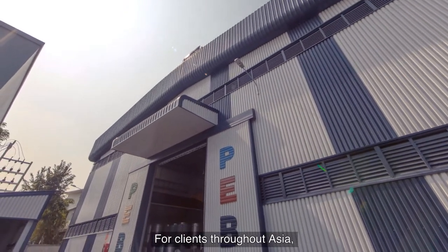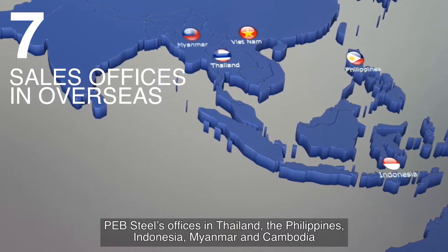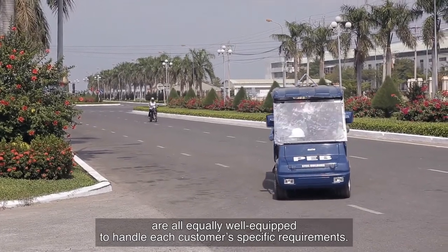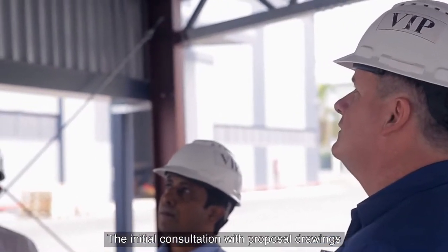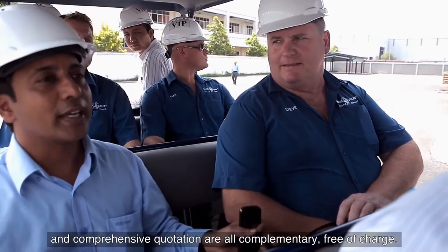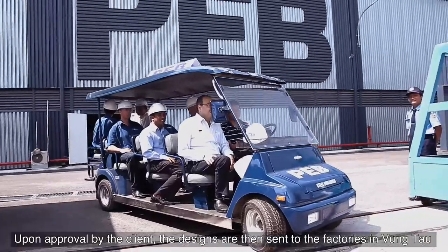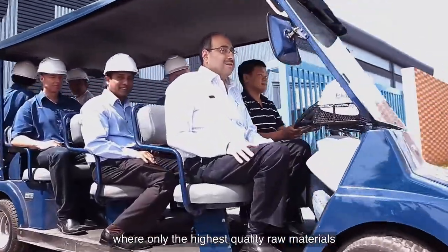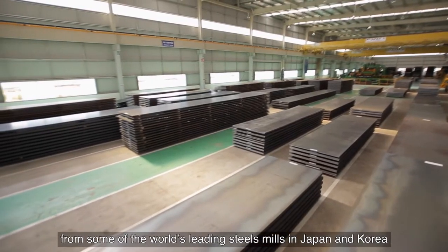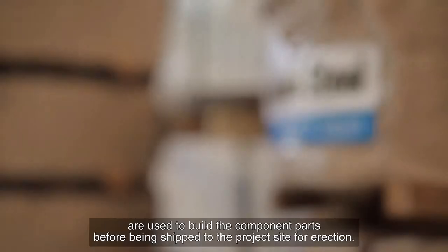For clients throughout Asia, PEB Steel's offices in Thailand, the Philippines, Indonesia, Myanmar, and Cambodia are all equally well equipped to handle each customer's specific requirements. The initial consultation with proposal drawings and comprehensive quotation are all complimentary, free of charge. Upon approval by the client, the designs are then sent to the factories in Vungtao, where only the highest quality raw materials from some of the world's leading steel mills in Japan and Korea are used to build the component parts before being shipped to the project site for erection.